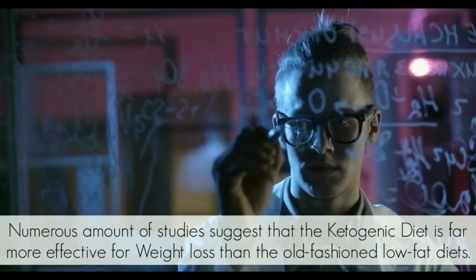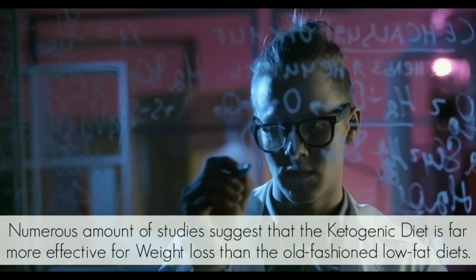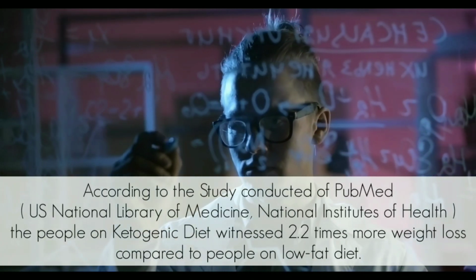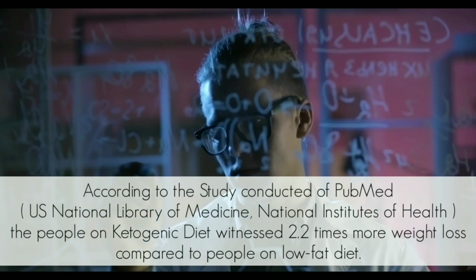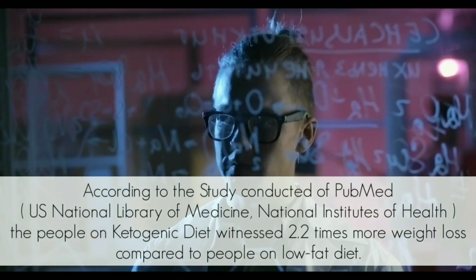Numerous studies suggest that the ketogenic diet is far more effective for weight loss than the old-fashioned low-fat diets. According to a study conducted on PubMed, U.S. National Library of Medicine, National Institutes of Health, the people on ketogenic diet witnessed 2.2 times more weight loss compared to people on low-fat diet.